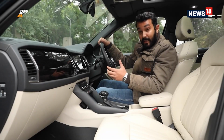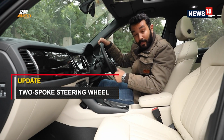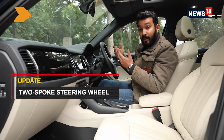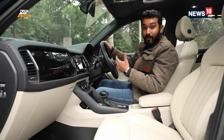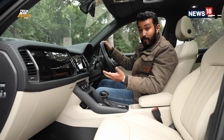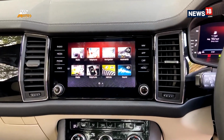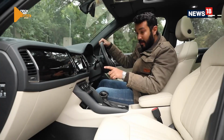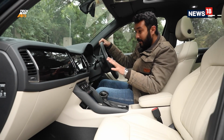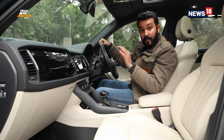Now the biggest change on the inside is this 2-spoke steering wheel, which we've seen on other Skoda products like the Kodiaq and the Octavia. And although it is quite functional to use, I have to say I've always been a fan of either 3 or 4-spoke steering wheels, but I'm just old-fashioned that way. Speaking of which, this 8-inch touchscreen infotainment system has been carried over from before, and it does look a little outdated and small, but it makes up for it by being extremely responsive.